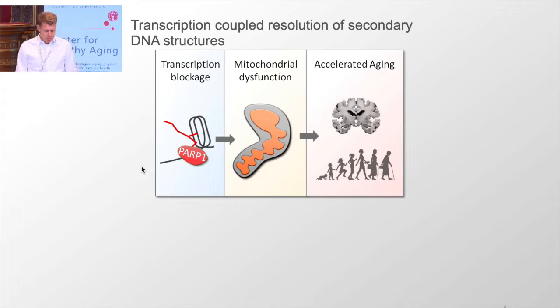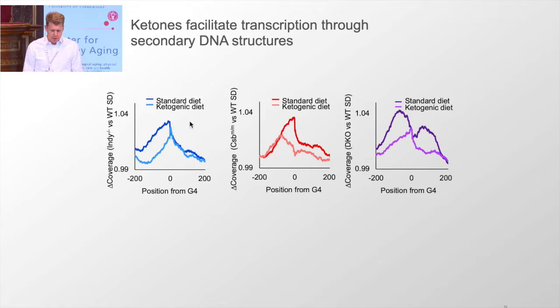So with Will Bohr, we previously showed that one potential reason why you have PARP1 activation in Cockayne syndrome is that PARP1 can get activated by secondary DNA structures. So DNA in certain areas makes a little curl on itself, and then that curl will activate the DNA damage response. And strikingly, the ketogenic diet actually reduces the stalling at these curls, suggesting that you have easier resolution of the secondary DNA structures.